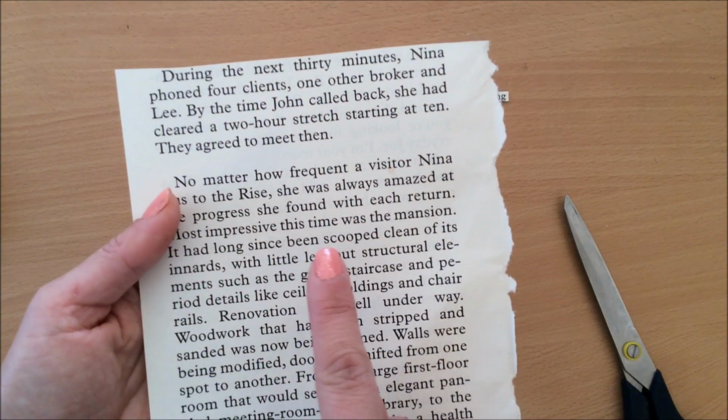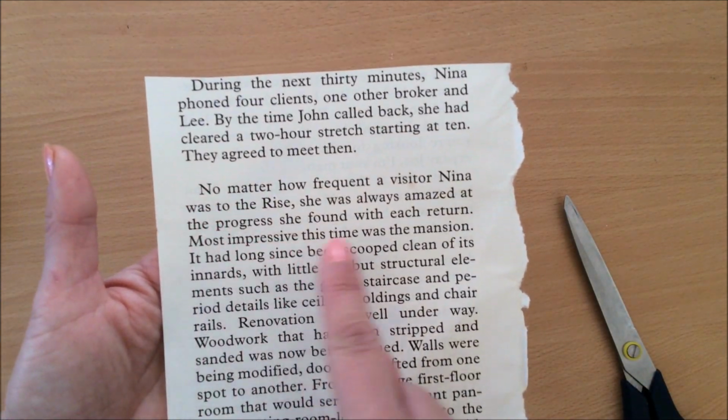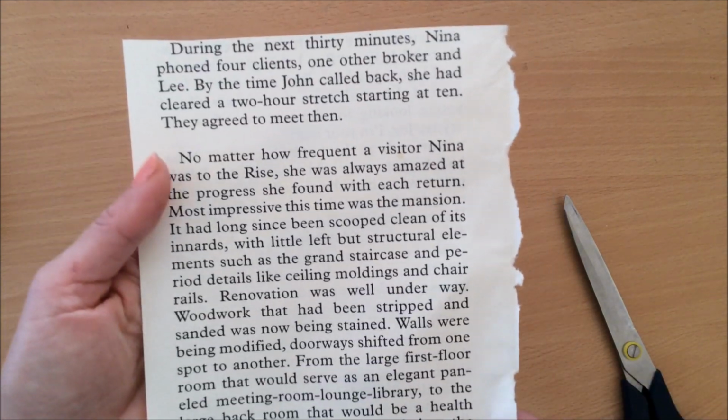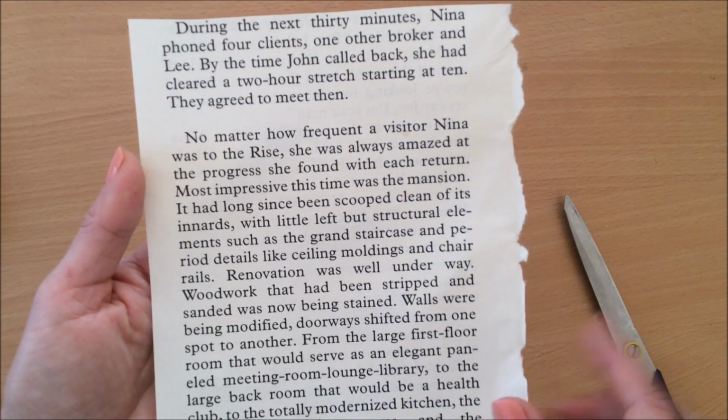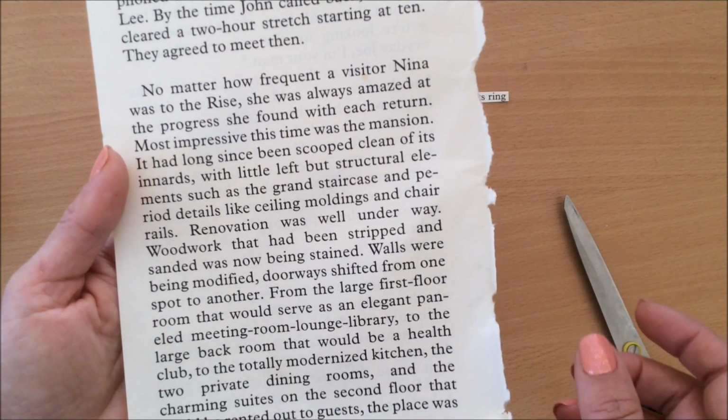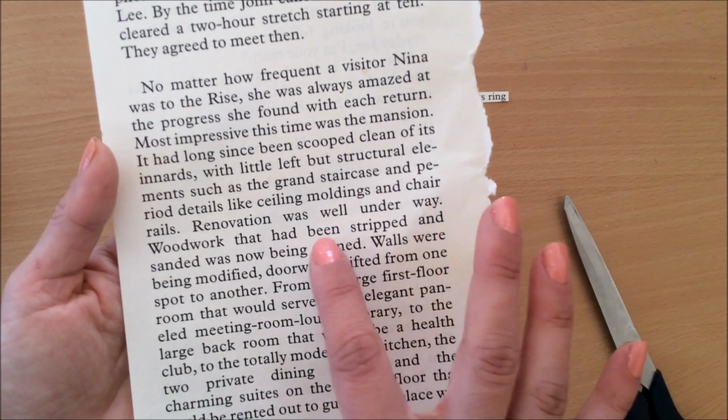I'm just going to have a look at this page. They agreed to meet. That's a good one. They agreed to meet. Grand staircase. Why not? Well underway.